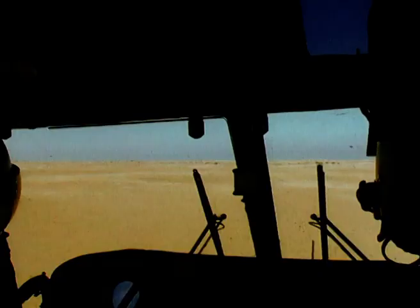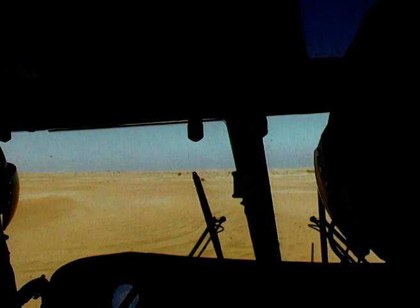Slightly different techniques than we use in Europe. Normally in Europe we would fire from a hover behind cover of one sort or another. Here, of course, there's no cover. So we're learning the technique of firing on the move, which is different. But it didn't prove a problem, and the missile system was perfectly able to cope with that.